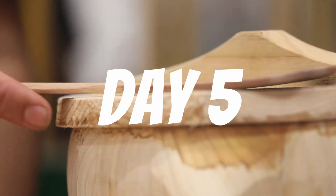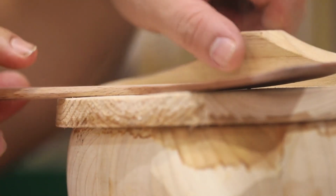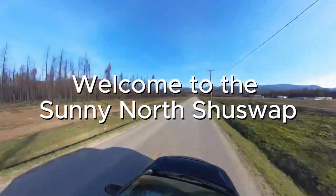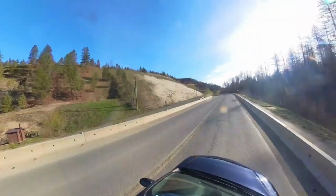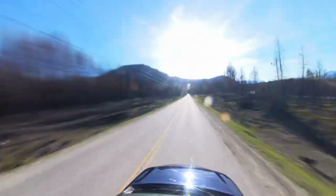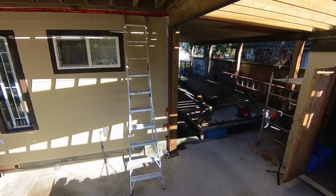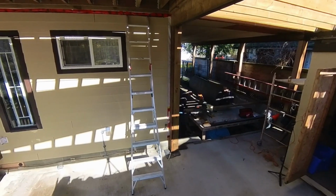So the goal for day 5 is we needed to put up some posts to support the upper decks, and then maybe even start decking it. Today it was just me and Scotty, the homeowner, as the jack guys had the day off. We're trying to do this deck on a budget. He was actually quoted to have the entire thing done professionally at $22,000. And if our calculations are right, at the end of this, it'll only cost him about $10,000. So that's a huge savings. These days, anywhere you can save, you have to.